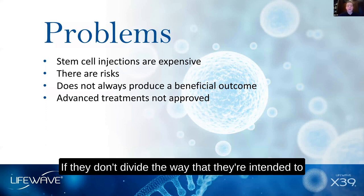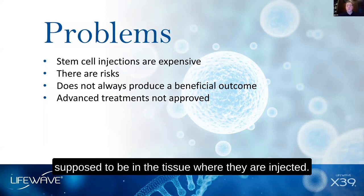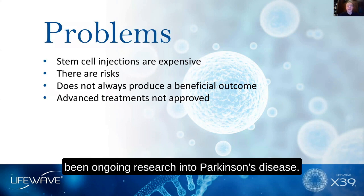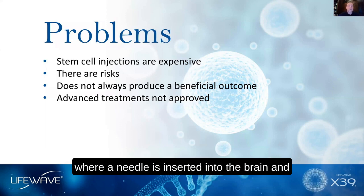If they don't divide the way that they're intended to be used, they could divide into cells that are not supposed to be in the tissue where they are injected. So for example, in Japan, there has been ongoing research into Parkinson's disease. And there's a human study going on right now where a needle is inserted into the brain and stem cells are injected directly into the brain.